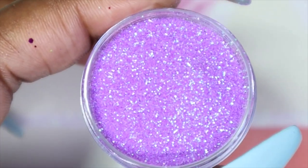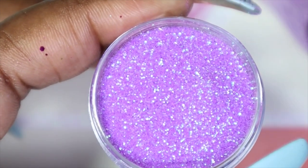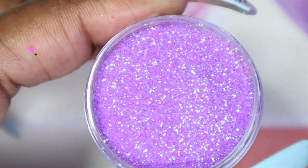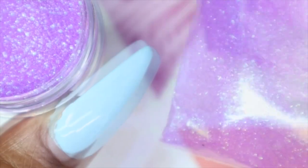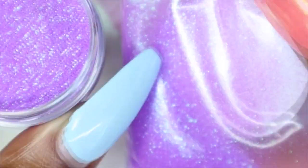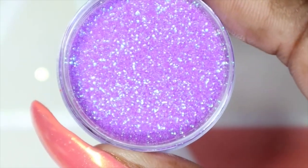So I find with the fine glitters, I always have some left back. I'm not complaining or anything, but I'm just saying keep that in mind when you have finer glitters. They're more densely packed, so you tend to have a little bit left back in the bags. So for example, this is how much I've got left back, which is still a good amount, so just keep that in mind. This is so pretty. I really like this.